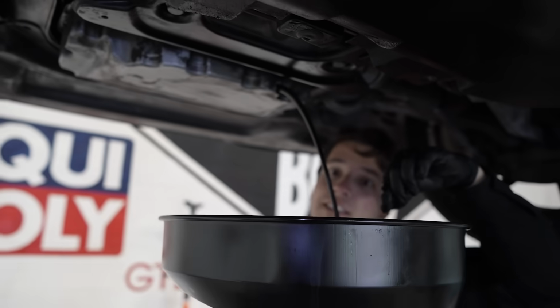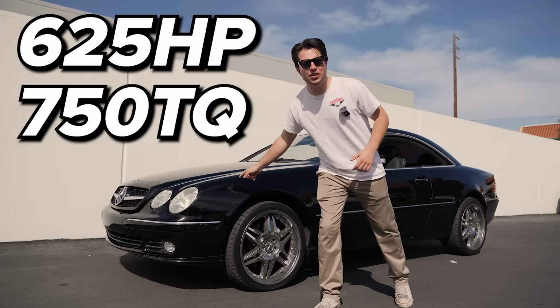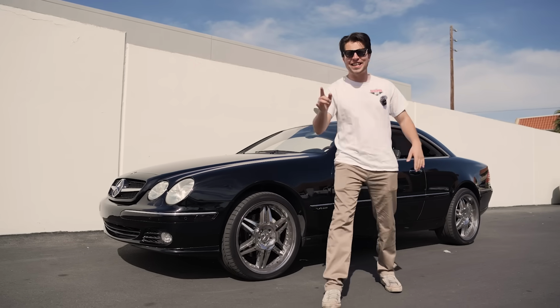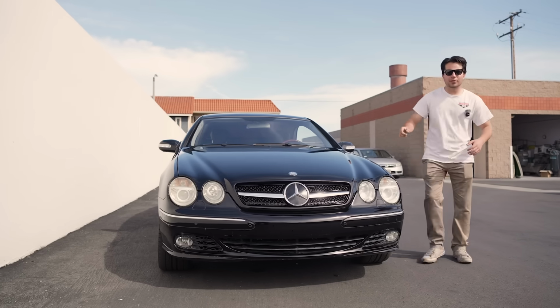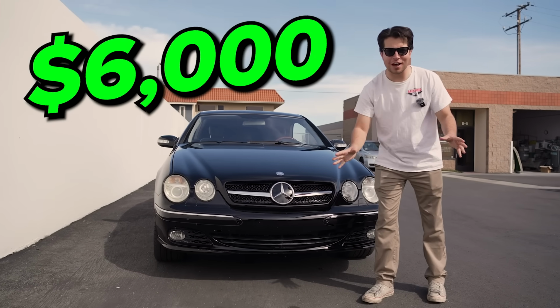Look how black that is. Bada bing, bada boom. Today we're building a 625 horsepower, 750 pound torque V12 Mercedes for under $7,500. And that's including the cost of the car. I picked up this one owner, no accident S-Class coupe for $6,000.